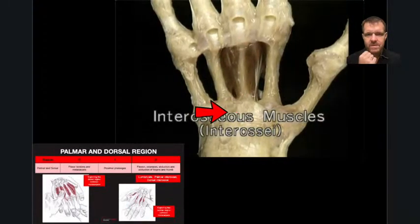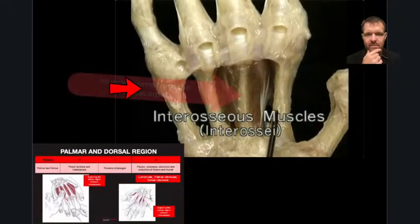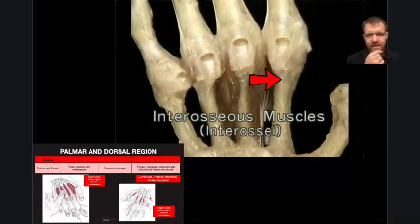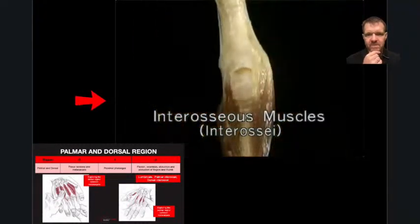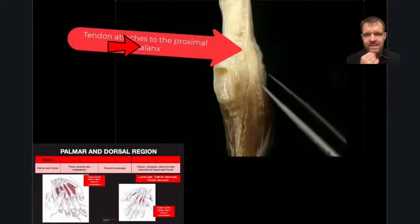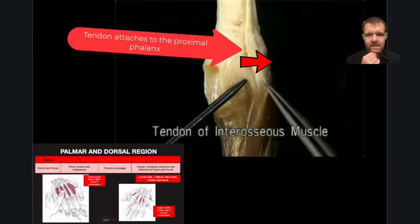You can see them just there. They literally are in between your fingers. So muscles coming from the metacarpals behind that transverse ligament, and they'll attach up around that MCP joint again, so the knuckle joint. Look at that, just an amazing network. So the tendon attaches to the proximal phalanx. There it is there.